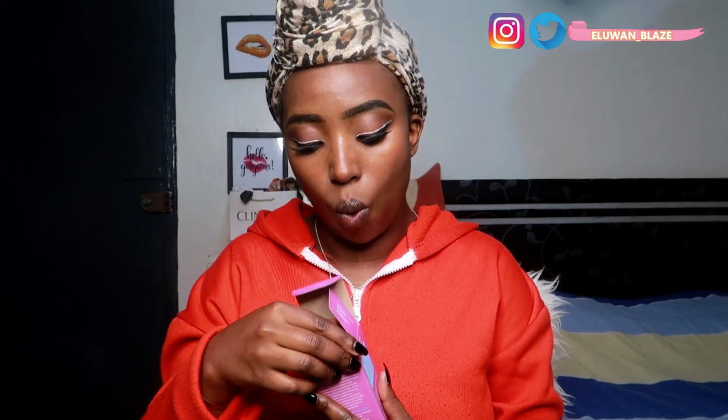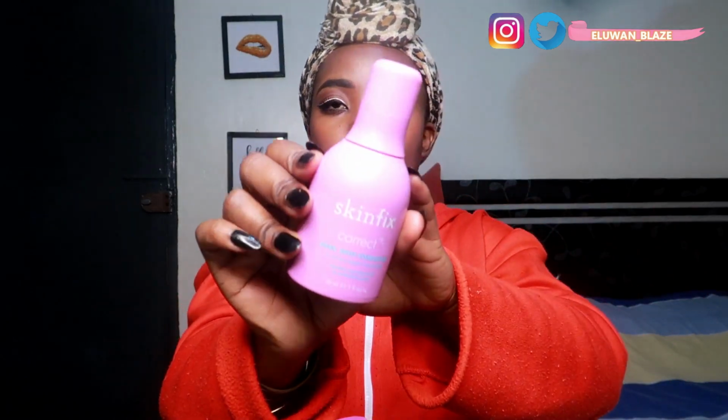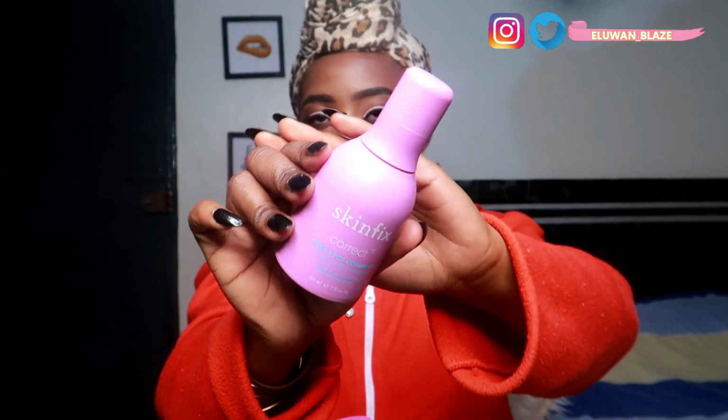So good. The next product is the Skinfix Correct Plus Dark Spot Corrector. Wow. Ooh, okay, this is how it looks. It's a cute little number. This is a dark spot corrector. It has 10 active treatments. Oh, tested and recommended by unbiased dermatologists. Okay, so this one is clinically proven to minimize visible dark spots.